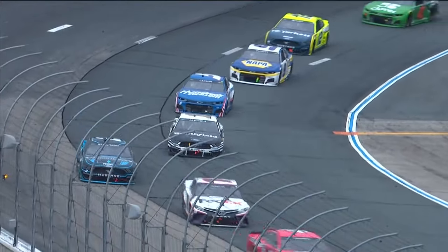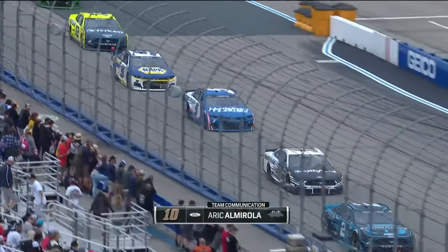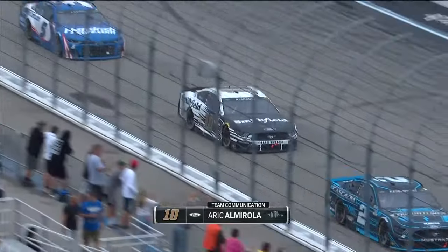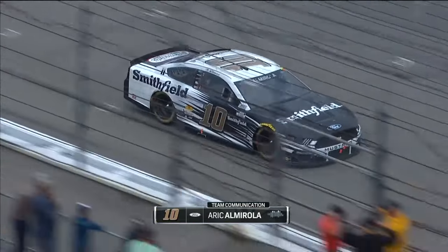Take a listen. What the hell with the 9? He just dove way down in there. If I didn't give him a lane, he was going to just destroy us. They're just not used to getting passed, but they might as well get used to it.